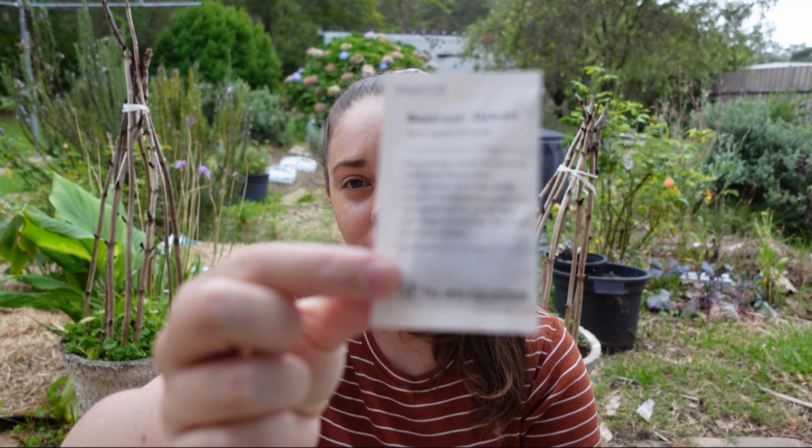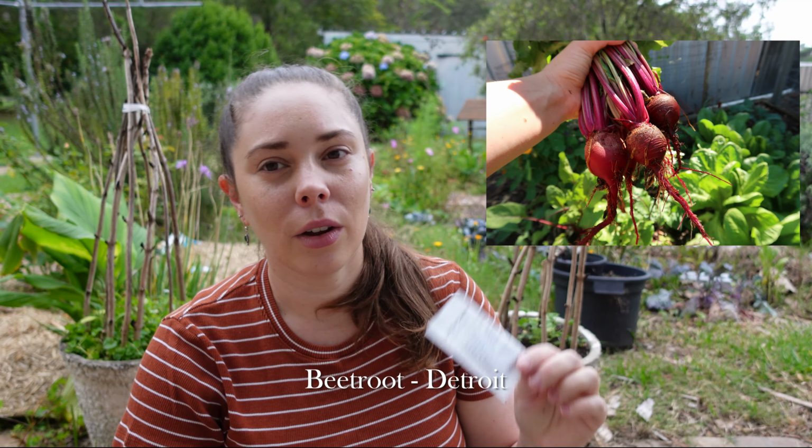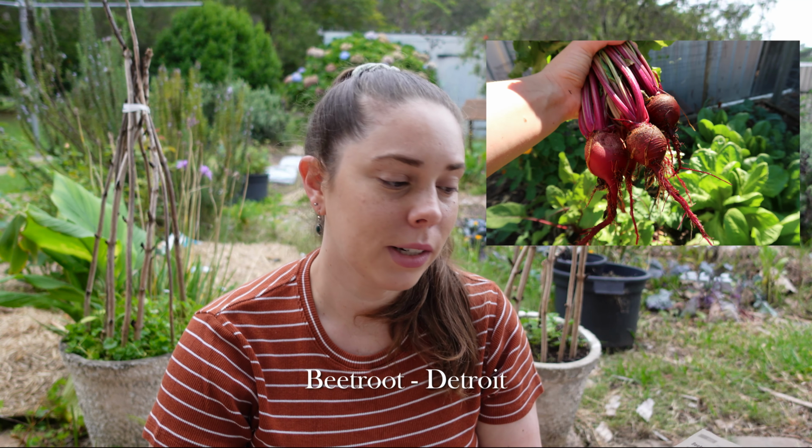My favorite beetroot to grow, I go between this one here, which is Detroit beetroot, and Early Wonder.